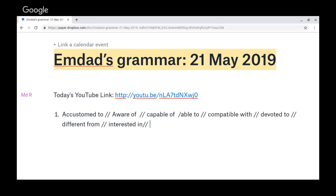Is it clear? Late arrival, bus late. I would say, what was the cause of this late arrival? Is it clear? Cause of. Or what was the reason for? So let's write it both here. So cause of and reason for.